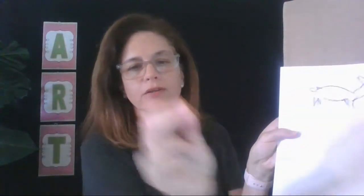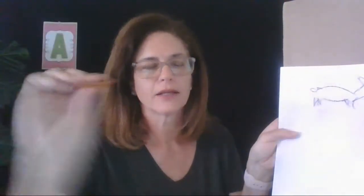So you're going to take your paper, you're going to put it over top of whatever the texture is that you're going to want to rub. And you're going to use the flat side of your crayon. You're going to use it this way, right? Not the end, the flat side. And we're going to rub it, rub it, rub it. That's why it's called a rubbing. We're going to rub it over, and it's real hard to keep going. Make it nice and dark.